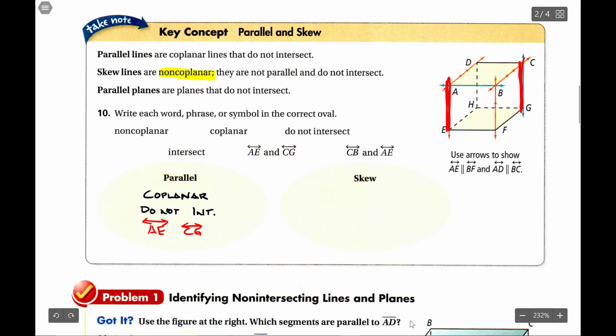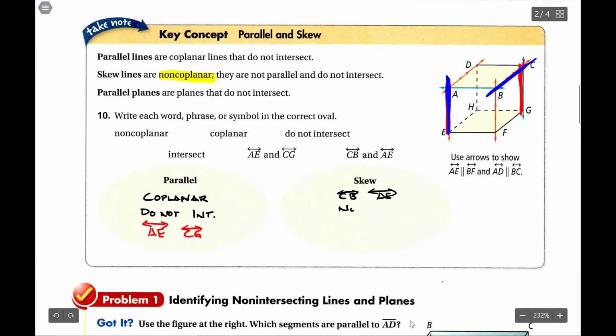And then we have CB, I'll do this in blue, and AE. Okay, so we can clearly see that, for one, they both don't go in the same direction, so they have to be skew. And we can move those over here to the skew segment. So we have CB and AE. And then the remaining terms will also fall under skew. They are non-coplanar. They intersect, and then we've already established that the lines CB and AE are skew.